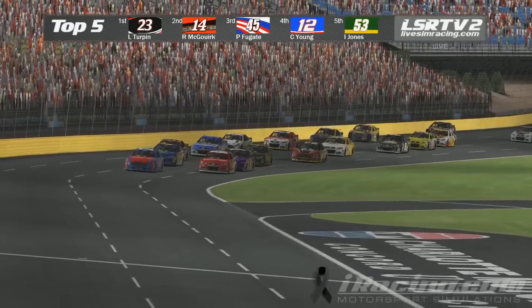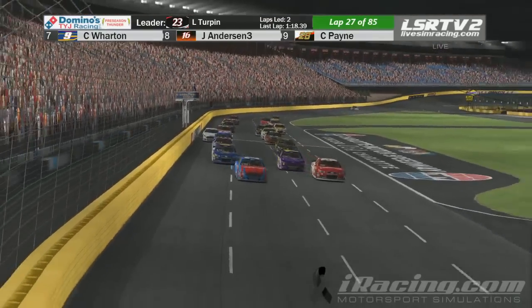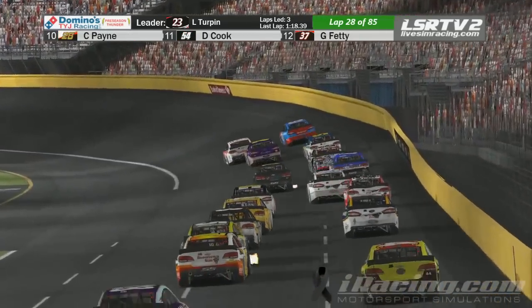Green flag back in the air. We're back racing again here at Charlotte Motor Speedway. They're going down towards turn number 1, the 23 leading the 14.